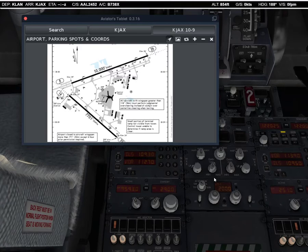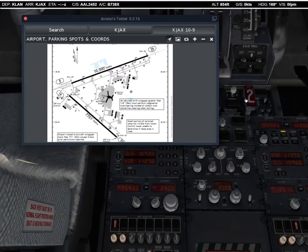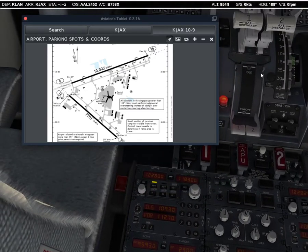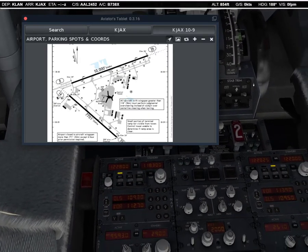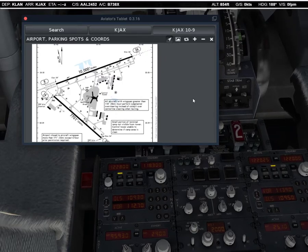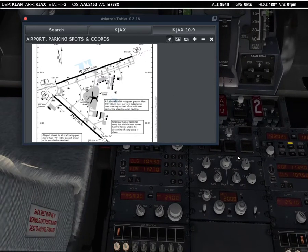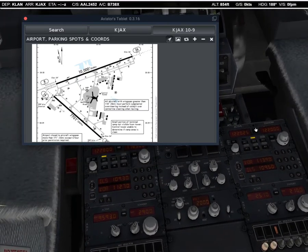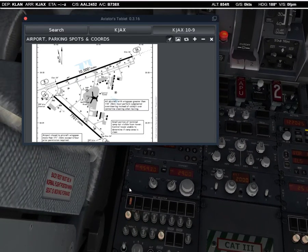Kilo, Juliet, Alpha, X-ray, airport information, Tango, 0356, Zulu, weather, wind, calm, visibility, 1/4, sky clear, temperature, 17, dew point, 17, altimeter, 2976, advise on initial contact, you have information, Tango.